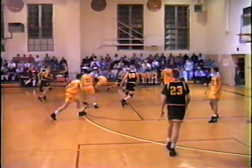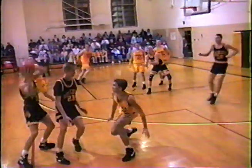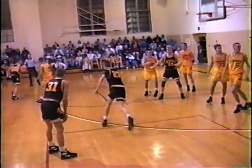Back out to Siebert. Mike Campbell, pull-up jumper, shot no good. Little strong. Two Wildcats after it. Campbell gets the basketball back. Good hustle there by Campbell.